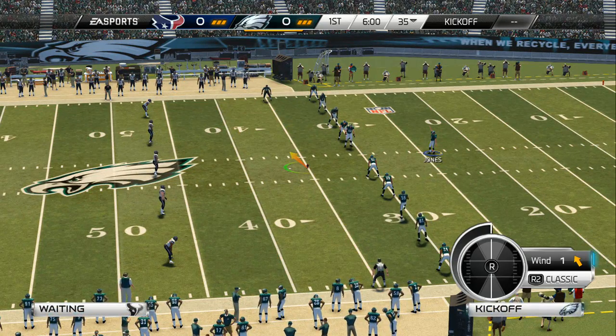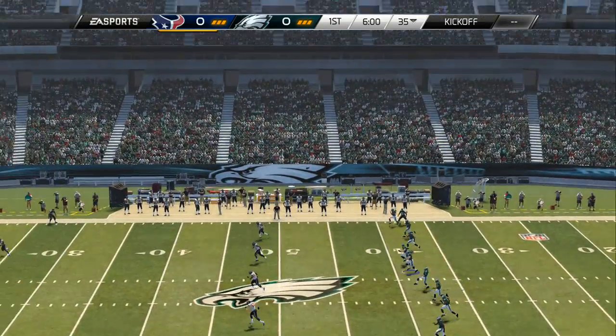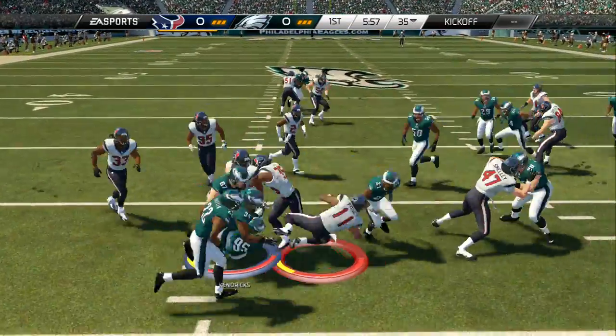Eagles getting set for the kickoff. Always a threat, and he'll start his return now. Spins away from contact.